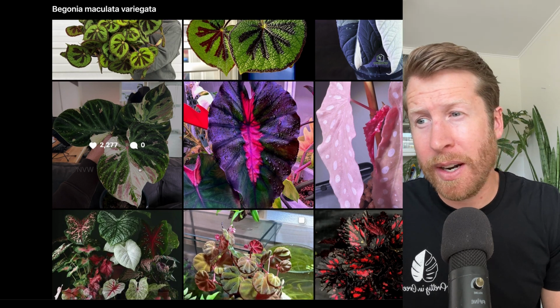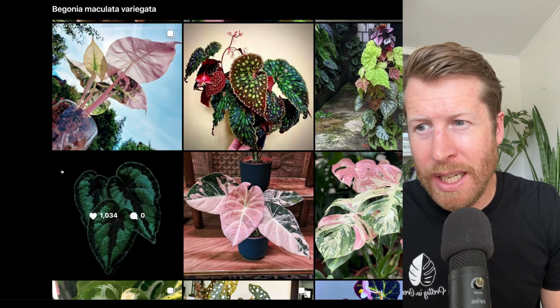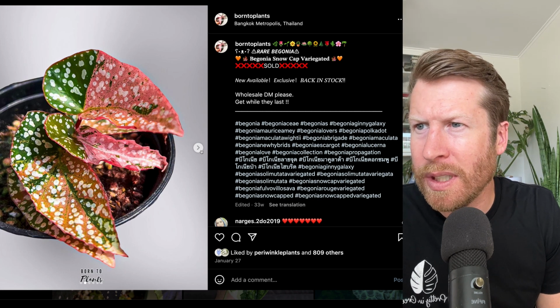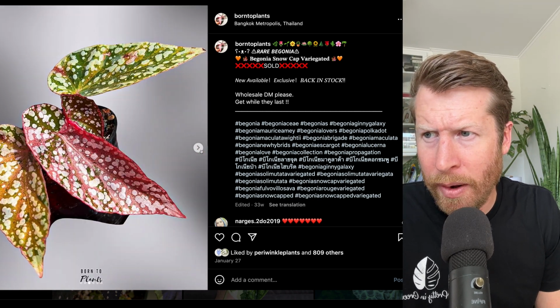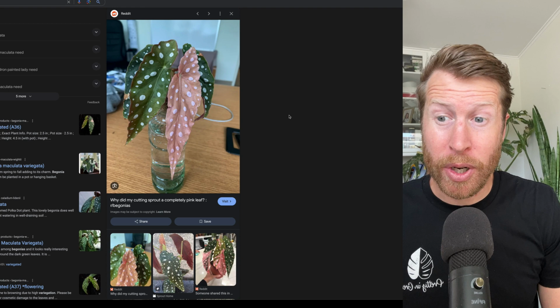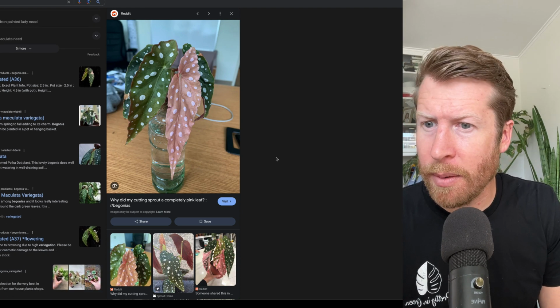The varicosum variegated is very pretty. Is this snowcap? Yeah, it looks like snowcap. A lot more kind of polka dots on this one. It looks like the full sport all pink leaf is pretty common, which makes sense for variegated plants.